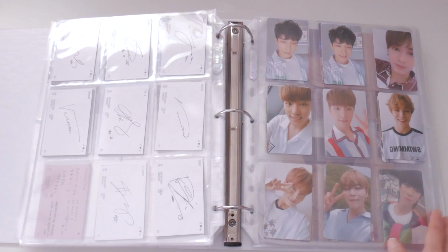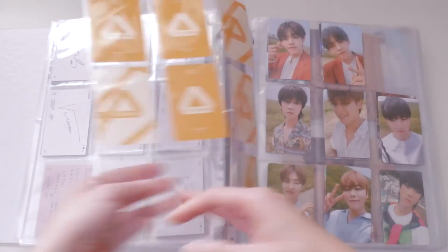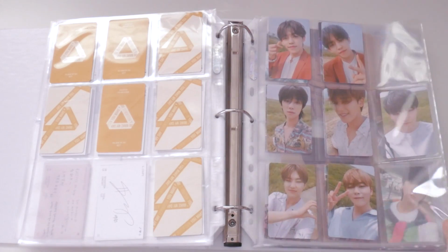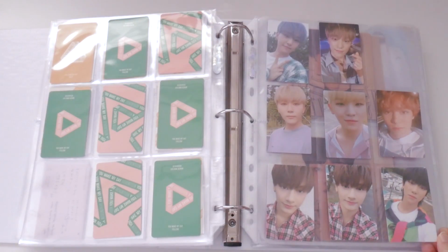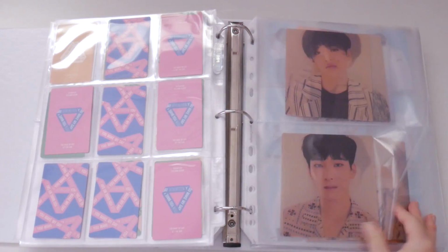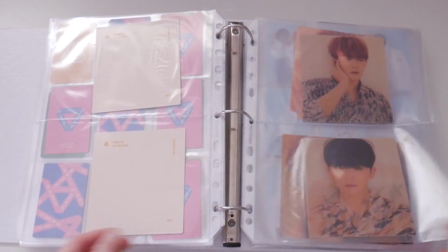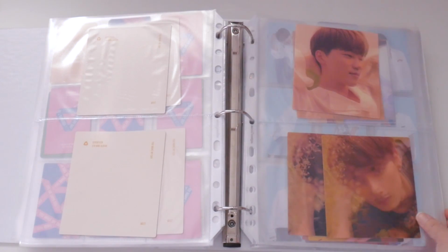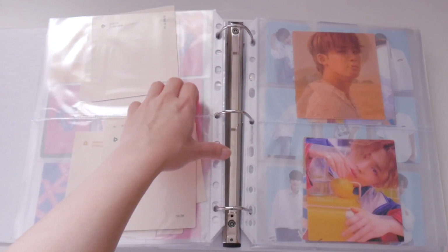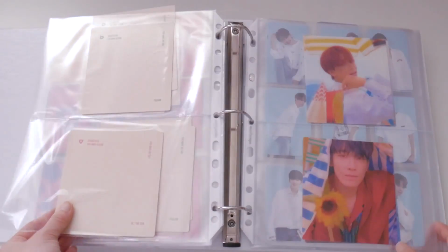So I organized this page by different album versions. This is all Meet version. And this right here is Follow. And this is Set the Sun. And I kept all my lenticulars in here as well. So we have Meet. And then Follow. And I have a double of June, so I'm going to sell one of them. And they slip out so easily, oh my gosh. And then we have Set the Sun, which is from here down.